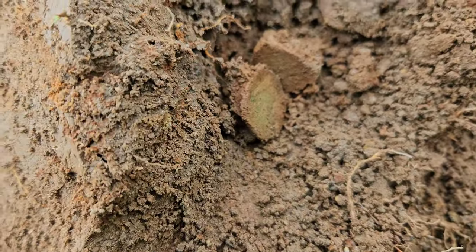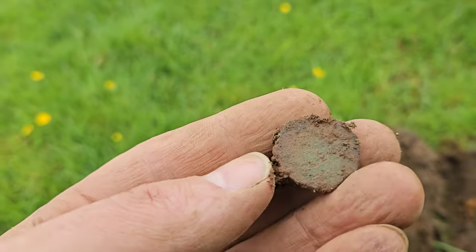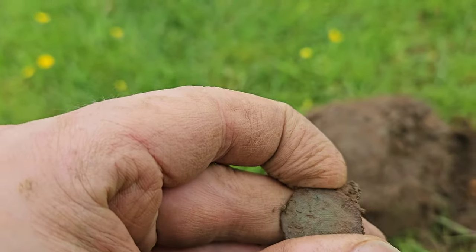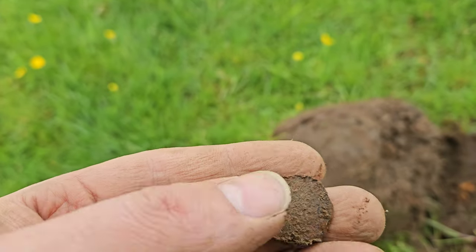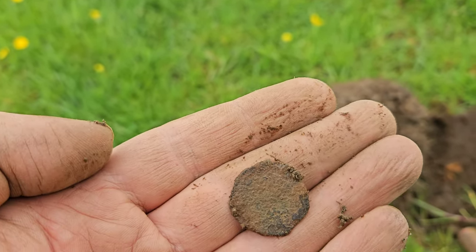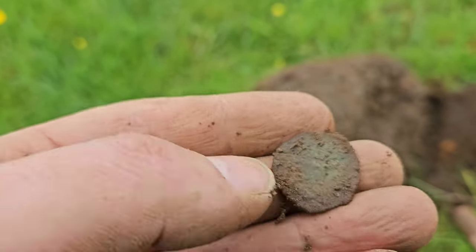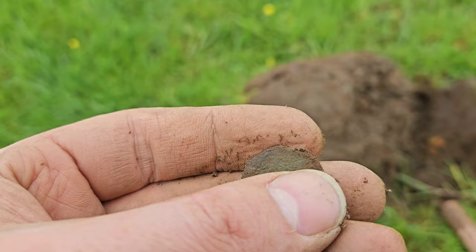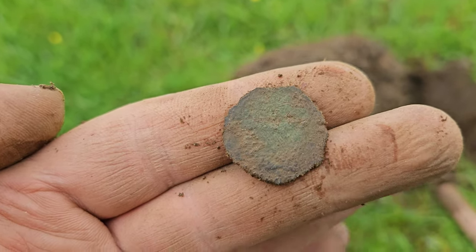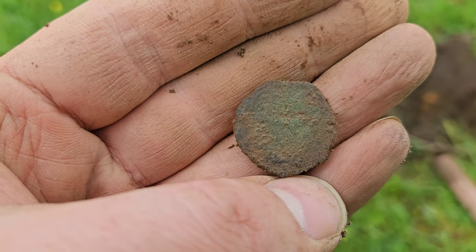This is metal, I think. Possibly coin. It's an old Hibernian. I feel like there's a little harp there or something. Looks like you can see the strings.